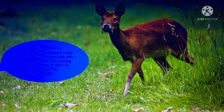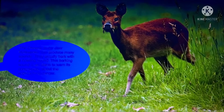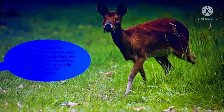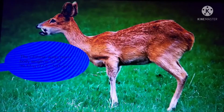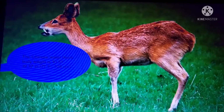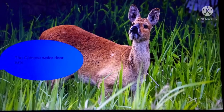The Chinese water deer hydropodes can produce many sounds. They usually bark with a howling sound. This barking sound is an alarm to warn its companions about the approaching danger. The Chinese water deer's body length is 30.51 to 39.37 inches, 77.5 to 100 centimeters.